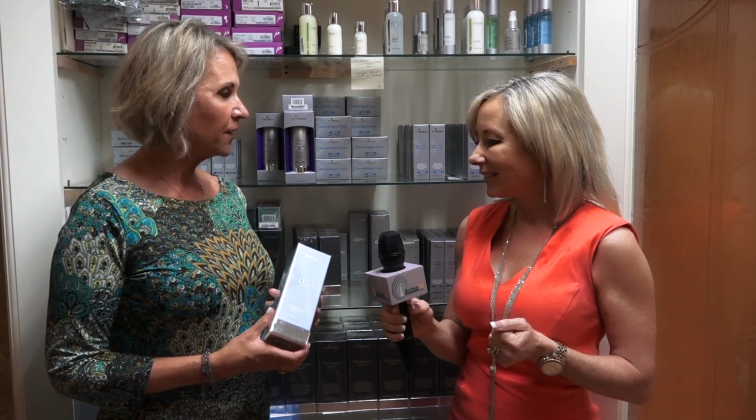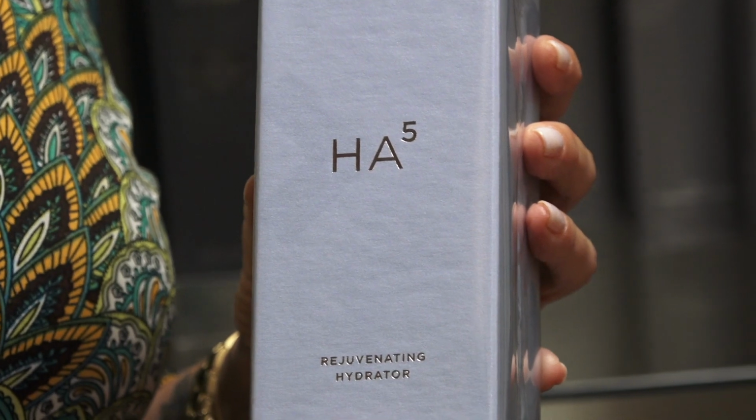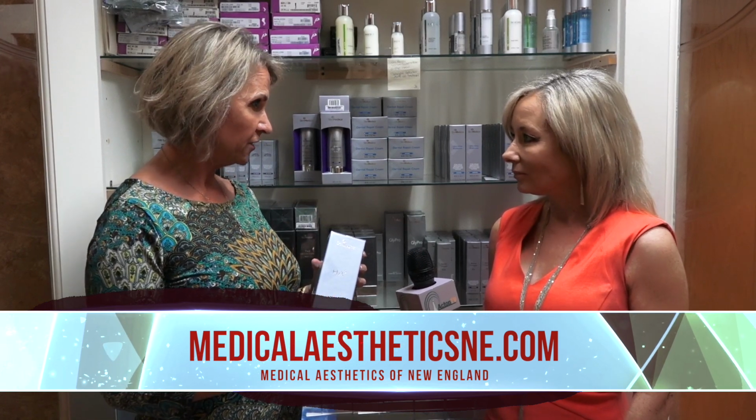Sure. So HA5 is a rejuvenating hydrator, and this is one of our newer products, been on the market for about 2 years. And when this launched, it was the most successful launch in our history, which is really exciting. Wow. The importance of this on our skin is that we need hydration. As we get older, our skin loses the ability to hold on to water. So we are dehydrated, which leaves our skin dull, lifeless, and shows the fine lines and wrinkles.